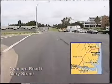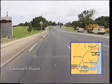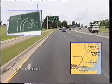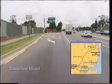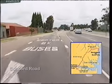Drive past Brays Bay Reserve on your left. Soon after the reserve, the road divides. You need to veer right. Stay in the bus lane and veer right at the traffic lights into Homebush Bay Drive.